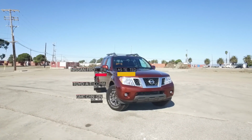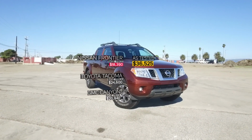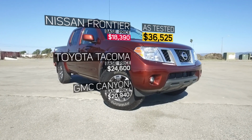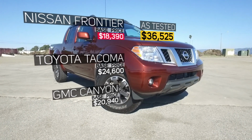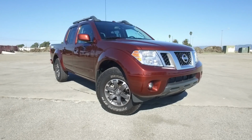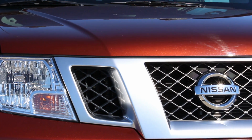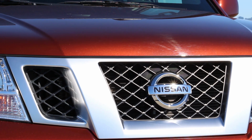Alright, that was the 4-liter V6 engine with a total of 261 horsepower at 5,600 RPM and 281 pound-feet of torque at 4,000 RPM. And in this case, the power goes to all four wheels through a 5-speed automatic transmission. Yes, a 5-speed automatic. It is ancient.